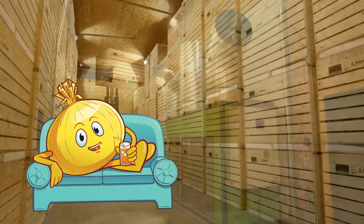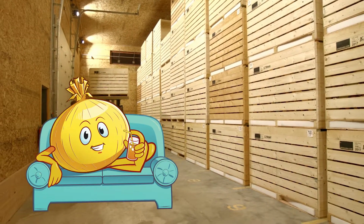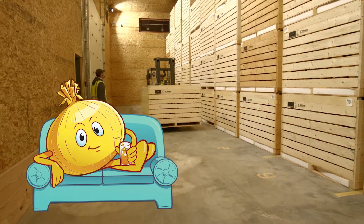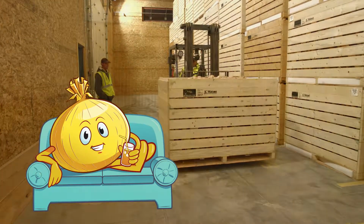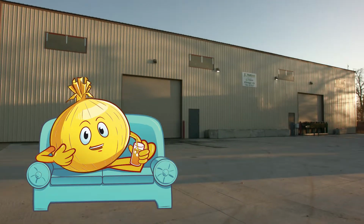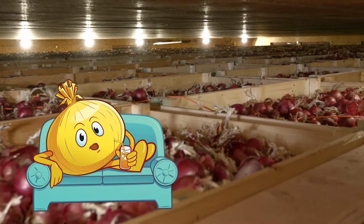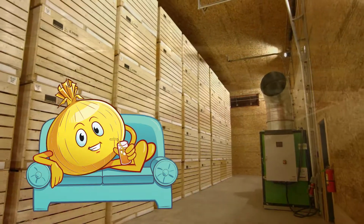We like to get real comfortable here in storage because after we're harvested in October, some of us could be sitting here a while. Now, us super colossals like to chill out at just the right temperature and humidity. The Watsons have that dialed in with their advanced climate-controlled storage. You see, onions are unique among all other produce in that with all our layers, we like low humidity. In fact, it's so important that the Watsons actually try to control humidity first and temperature second.